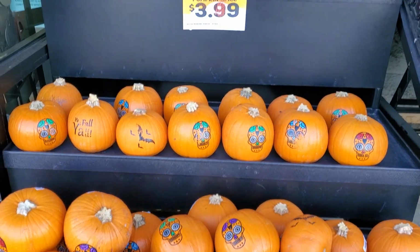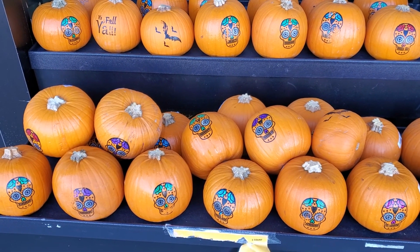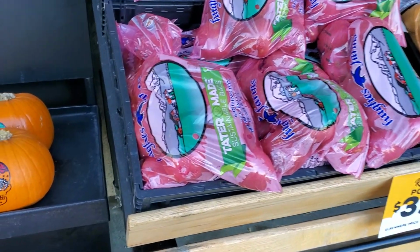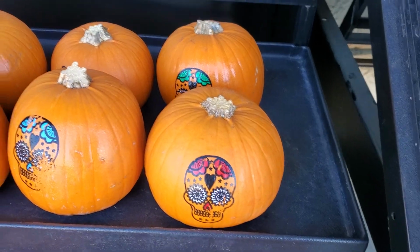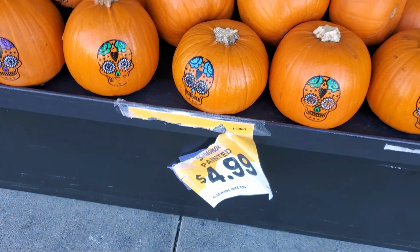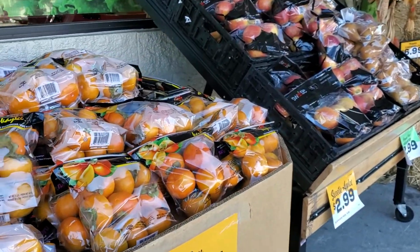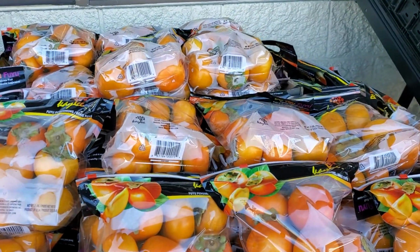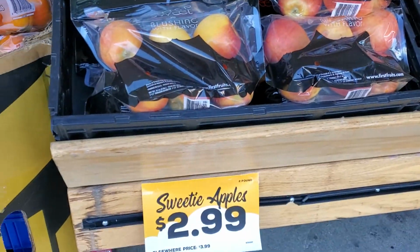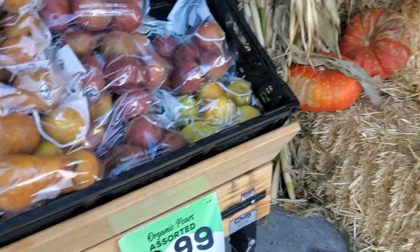I'm at our discount grocery store in Port Orchard. It's Save a Lot. No, it's not. Grocery Outlet. Sugar Skull pumpkins. Cute. There are five. And then there's the taters. And are these? Yeah, they are. Persimmons. I haven't seen those for sale in the grocery store in a while. Sweet apples, organic pears.